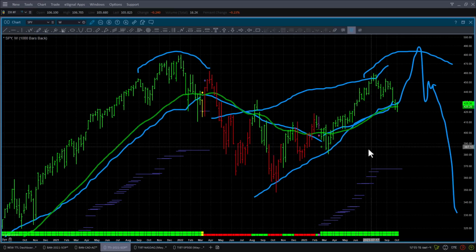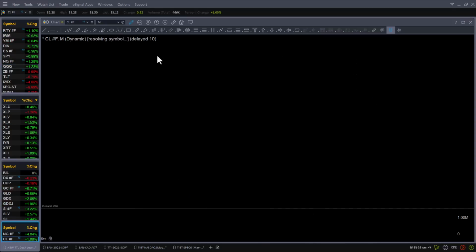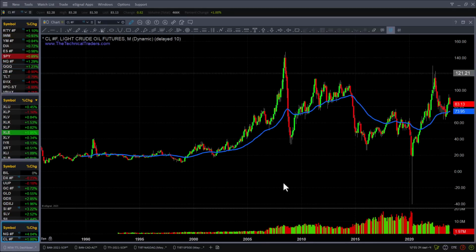We literally let the markets turn in our direction, create a new trend and confirm it, and then we move in to follow that trend. So that's how we're looking at the markets right now from a big picture analysis of where we're going. Let's go take a quick look over at crude oil. Again, these are all monthly charts.